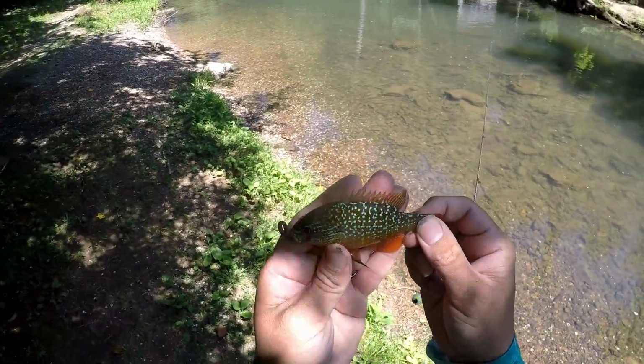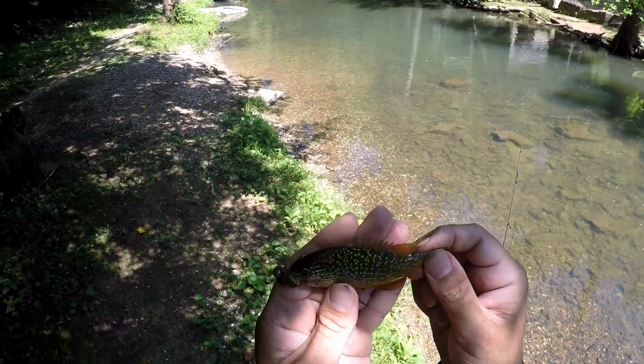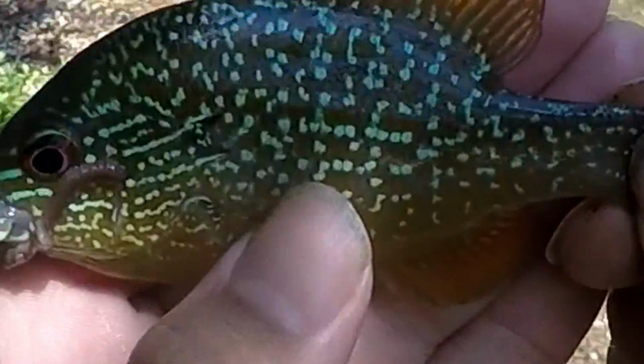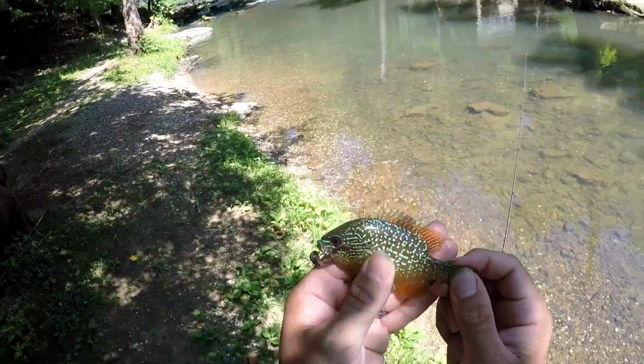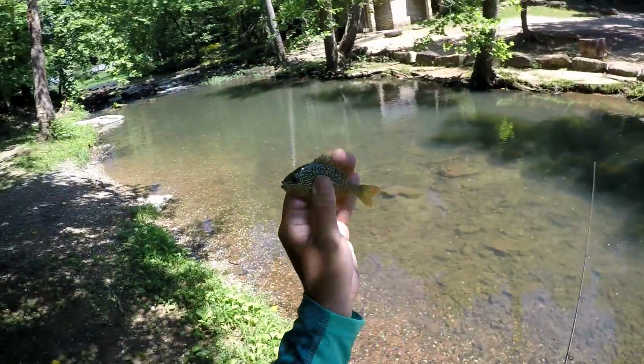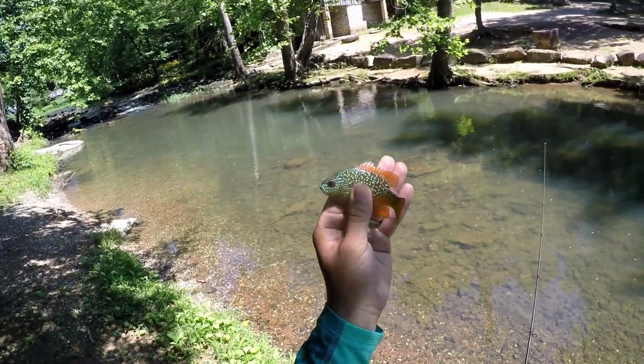Not new for the channel, but always a joy to see a good old long ear sunfish. He's actually missing his flap on this side. Huh. You've been through something, haven't you? Alright. Pretty thing. But we already got you.